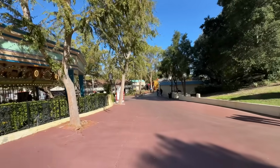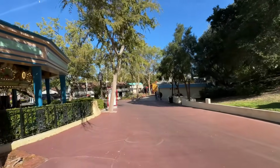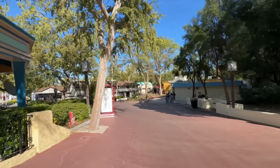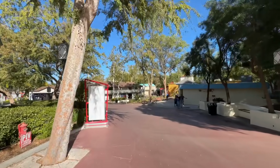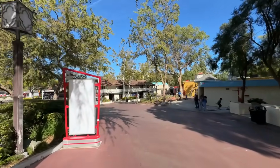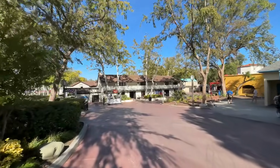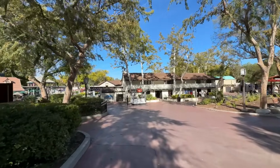Making my way down the Magic Mountain, really wasn't too much to see over by Tatsu. They are decorating for Holiday in the Park up there, so they have some Christmas lights in the trees. But other than that, nothing crazy to report on. But overall, a pretty light day in the park, which is fantastic for those that are wanting to crush some roller coasters today. That's a really nice day in the park.